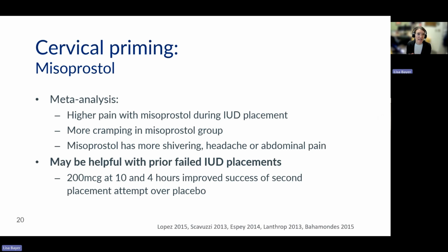There's no evidence to suggest that cervical priming with misoprostol helps. It can actually increase cramping, pain, and side effects. For a failed IUD placement, there's one study to show that it could be helpful.